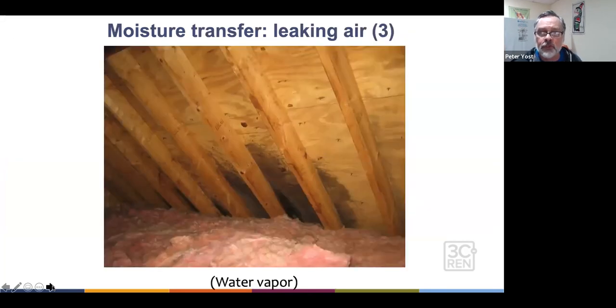The third way that moisture can move around is by leaking air. And so the first 2 forms of wetting were liquid water. Now there's going to be 2 types of moisture movement that we have to worry about, that is water as a vapor. And so how do I know that this is leaking air?